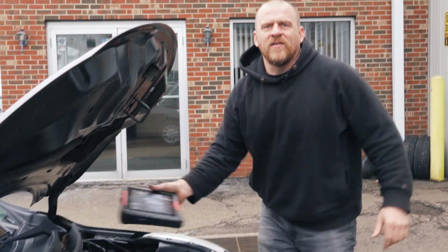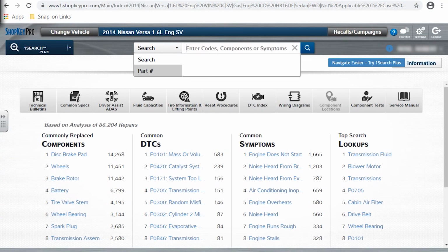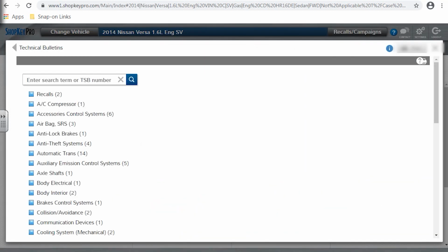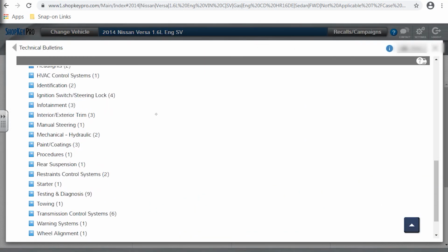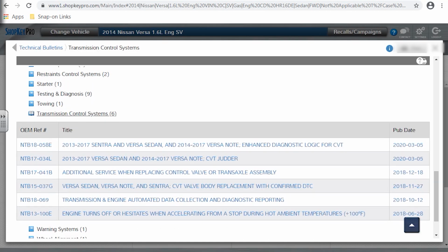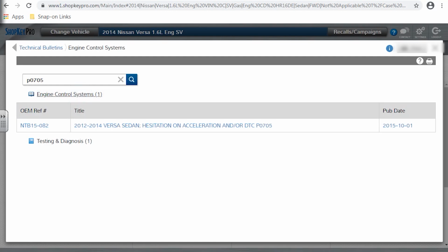Okay, back in the car. Let's see if we have any TSBs on this code. Let's see what we can come up with. We need some help. Nope. There's no bulletins related to the 705 code. Oh, there is one under the engine control: hesitation on acceleration and/or DTC P0705. That was in the engine system.